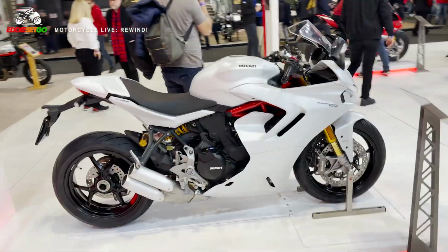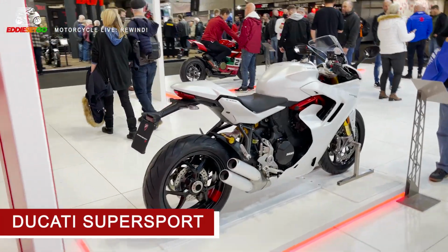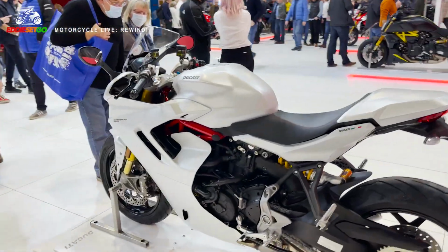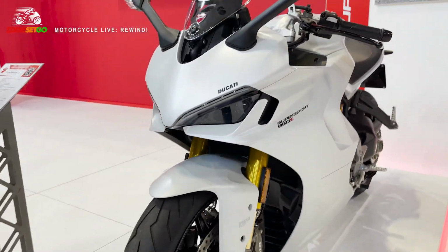Another bike always worthy of a mention is the Super Sport from Ducati, and I'm surprised I don't see more of these bikes around because it's such an appealing bike in terms of being sporty, but also comfortable. It kind of has that Panigale front end, you know, which has been slightly refreshed for this year.